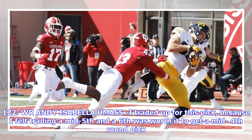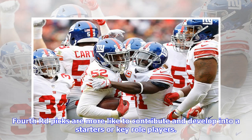122, WR Andy Isabella, UMass. I traded up for this pick because I felt trading a mid-5th and a 6th was worth it to get a mid-4th round pick. 4th round picks are more likely to contribute and develop into starters or key role players.